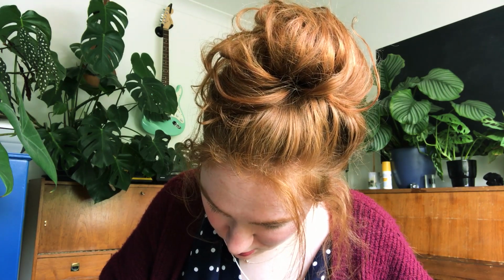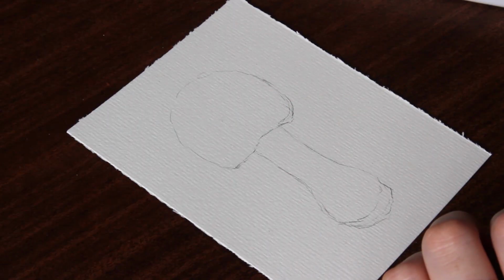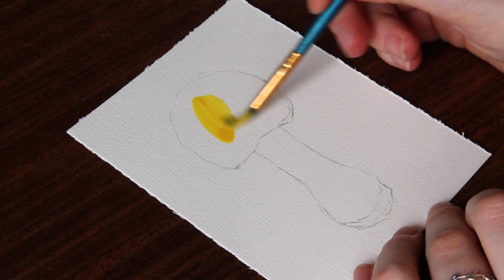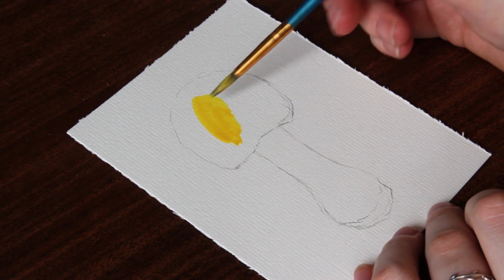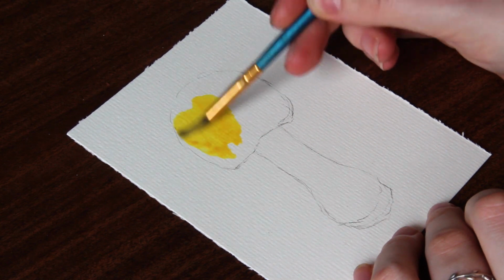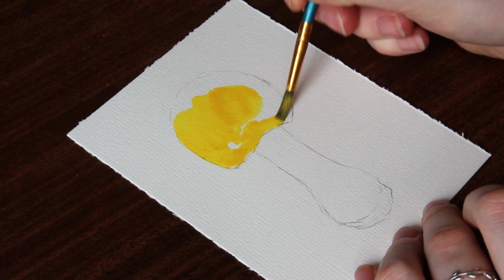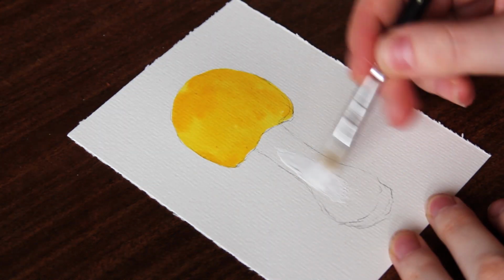Oh, hello. As you could tell, the weather totally turned around just when I got home. And for some reason, rain makes me really happy. So I was really happy that I just got home and I decided to do some painting. And the rain was a great excuse for me to paint a mushroom. Even though it's spring, it doesn't look like spring.